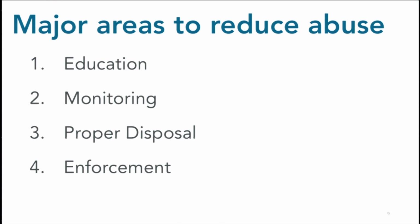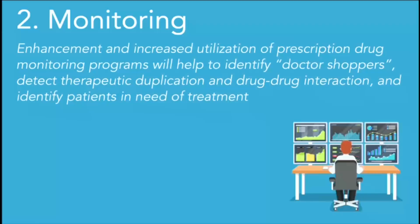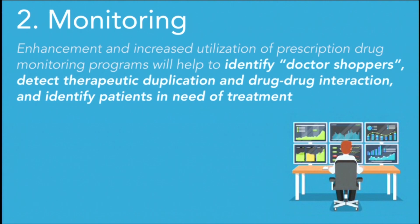So let's focus here on prescription drug monitoring programs. Specifically, the report put forward four different initiatives here. We'll look at these real quick. Identify doctor shoppers, which is the law enforcement part, detect therapeutic duplication and drug-drug interactions, and identify patients in need of treatment. This is all fine and good.